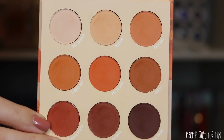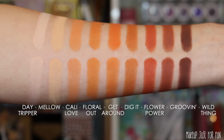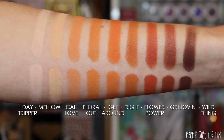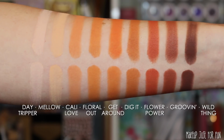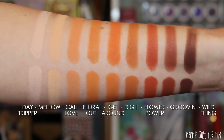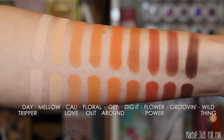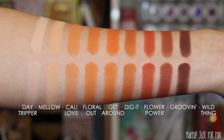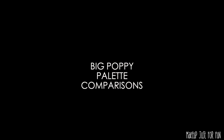So let's take a look at the swatches of this big poppy palette. The finger swatches are pictured on top, and then each corresponding brush swatch is directly below. This palette swatches beautifully. The finger and brush swatches look pretty much exactly the same. My biggest gripe is that those center bright orange shades all end up looking pretty darn similar to one another, but performance-wise, no complaints from me. Let's see how this compares to a whole bunch of other palettes.